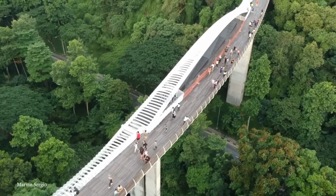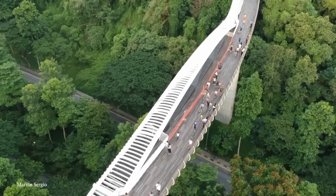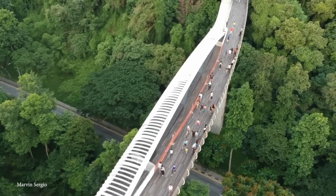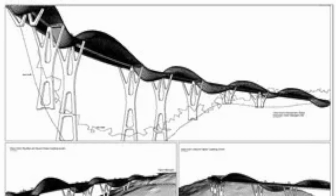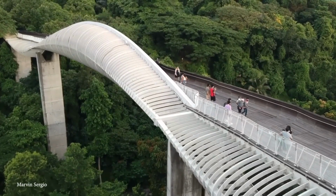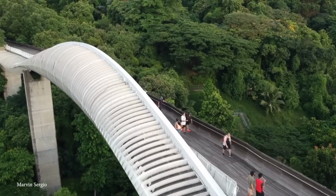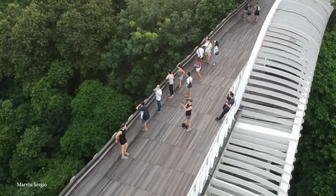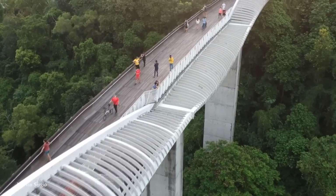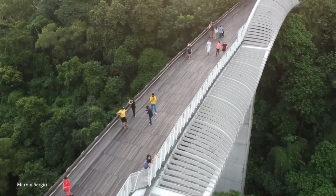Completed in 2008, the Henderson Waves Bridge is not only the highest pedestrian bridge in Singapore, but also the most striking among the bridges along the Ridges Trail, spanning 899 feet in length and soaring to a height of 118 feet above Henderson Road. The bridge boasts an impressive and aesthetically pleasing design. The most notable feature of the Henderson Waves Bridge is its organic wave-like structure, resembling undulating waves cascading through the air.